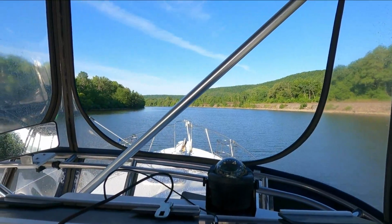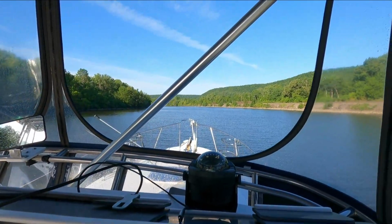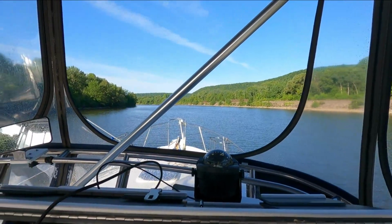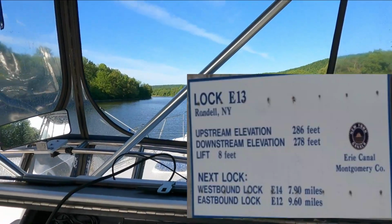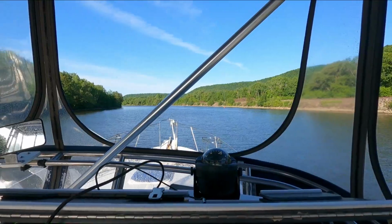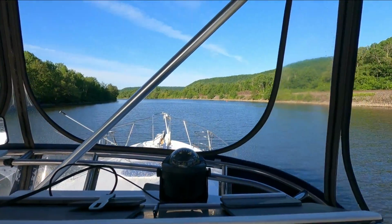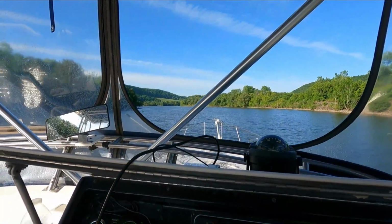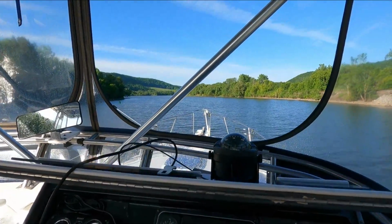Alrighty. So I didn't get footage of lock 13, but it was just a normal one. It was a short lock, only brought us up maybe 7 or 8 feet, if that. But we're cruising now. We've got about 8 miles to our next lock, which is lock 14 in the Erie Canal. It is a chilly morning this morning. This ain't no Florida, that's for sure. It's a beautiful, beautiful area to be boating. Erie Canal, definitely recommend.